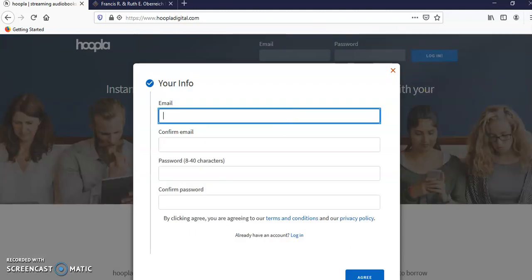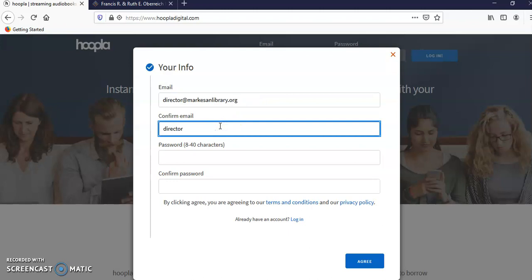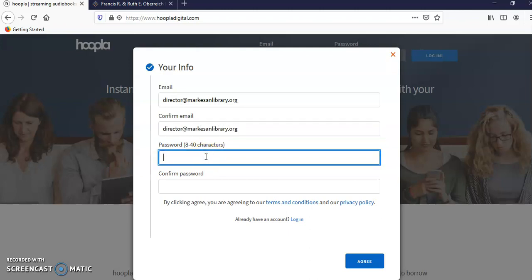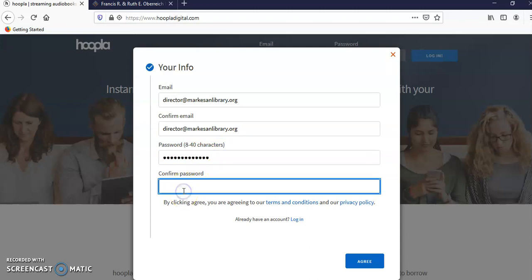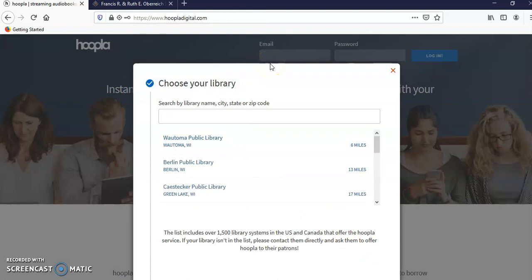The first thing they're going to ask for is your email, and then you confirm your email, and you create your own password and confirm your password, and then you would agree to their terms and conditions. So I'm just going to go ahead and type in an email. And then I'd make up a password. They're going to make sure you're typing everything correctly. And then I would click Agree. It'll ask you if you want to save your password. You could or not.